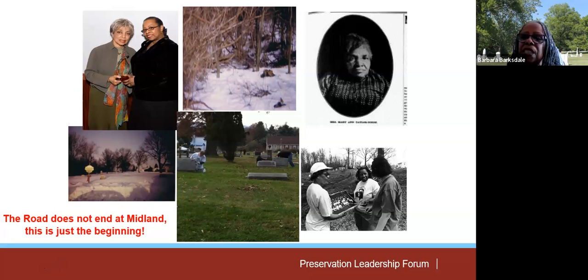And to pull all this together, we do all this because we want to make sure we're saving that history, whether it's at Midland Cemetery or Eden Cemetery or any other cemetery around the country, that we end up protecting it, preserving it, and definitely using it for education. If you go to the next slide, please.